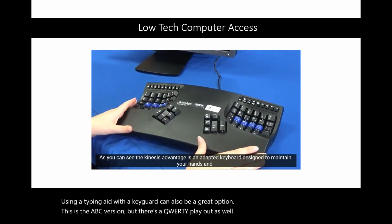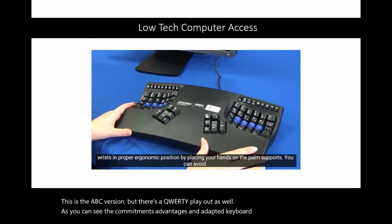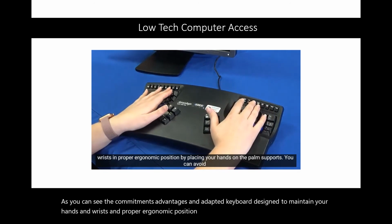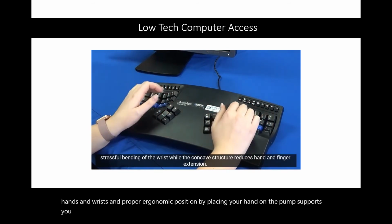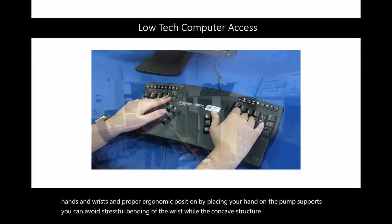As you can see, the Kinesis Advantage is an adapted keyboard designed to maintain your hands and wrists in proper ergonomic position. By placing your hands on the palm supports, you can avoid stressful bending of the wrist, while the concave structure reduces hand and finger extension.